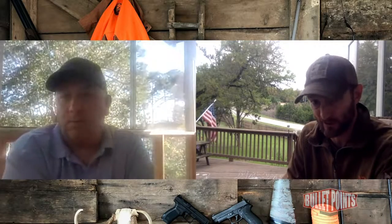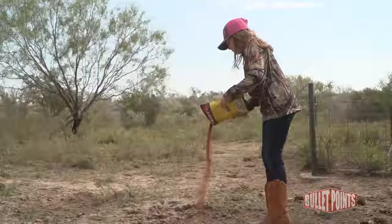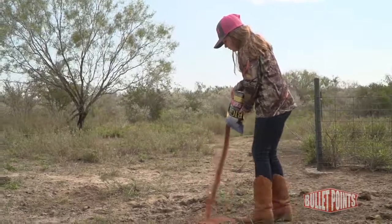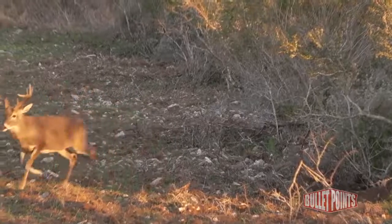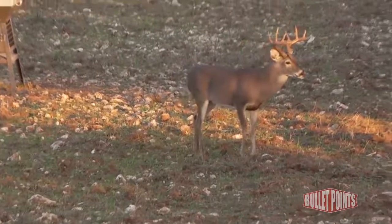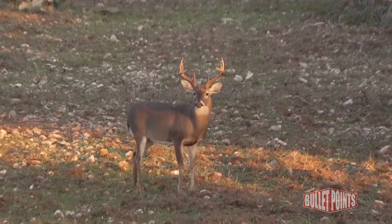I like Legit best. It's got an apple flavor. Head Rush comes in 20-pound buckets. It maybe doesn't have quite the attraction power, but if it's in a place where you already have deer coming in, that's going to be a great tool. And it meets the needs of calcium and phosphorus.